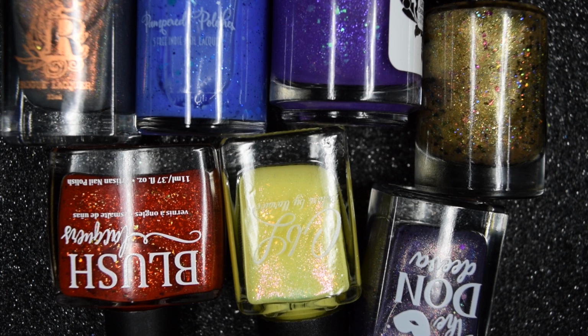Each maker does have their own individualized theme that they're working on, and we'll go over that per looking at each polish. So I do only have 7 polishes to look at today, and let's go ahead and get started.